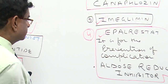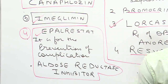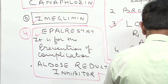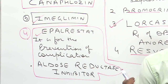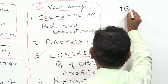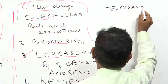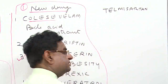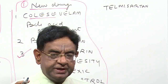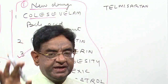Now we talk about some more new things. We got one drug, telmisartan. It's an ARB, known to all of you. But a new thing has come, and this point is not given in the 19th edition also.